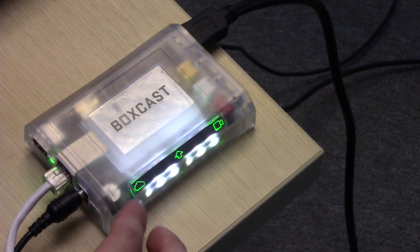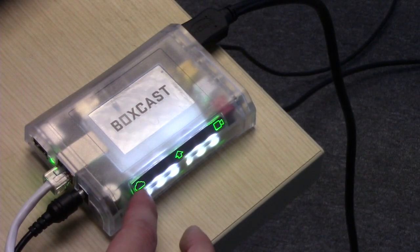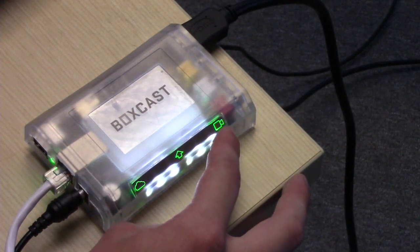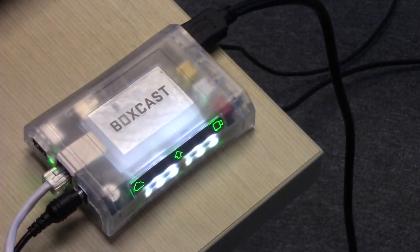We have 3 status indicator lights here, so we have an internet icon to see that you're online, we have an arrow icon so you know that you're streaming, and we have a camera icon that will go green or red depending on whether there's a valid video signal. What that's designed to do is let the average streamer see the status of their stream without having to hop on a computer or monitor it from their phone or anything like that.